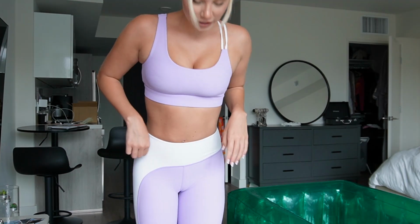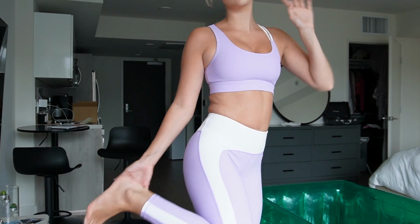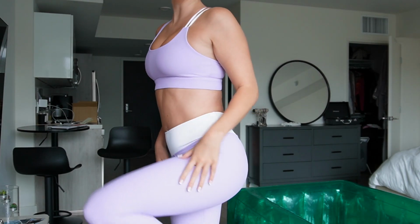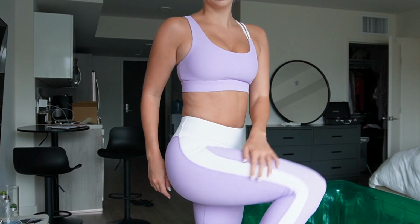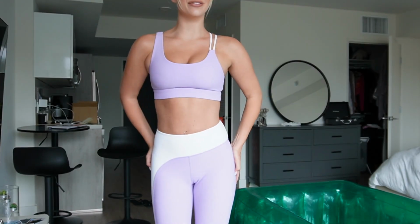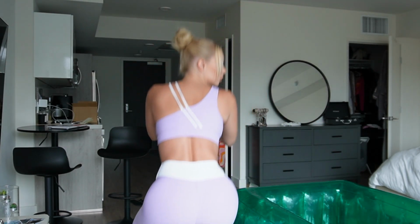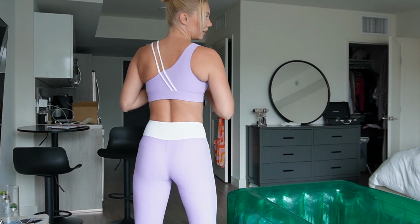Bottoms, they do meet right above the ankle bone. So you can see it's almost a full leg, but not quite. And then the stripe is only on one side, which I also like. I feel like an ice cream cone, like a lavender charcoal ice cream cone in this, but it's very comfortable. I wonder if it's squat proof. I think it is. This color is so cute and I'm obsessed now that I know that it's made out of recycled materials. That's so cool.